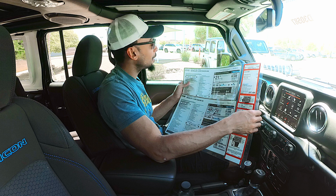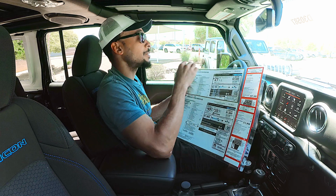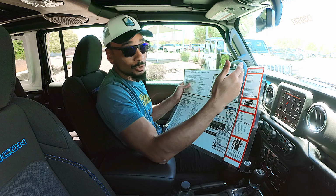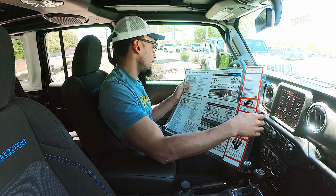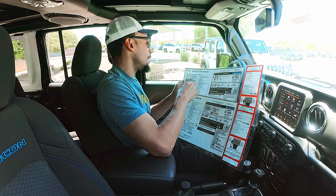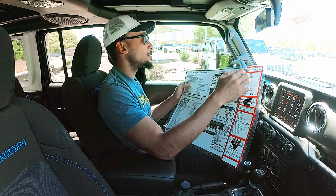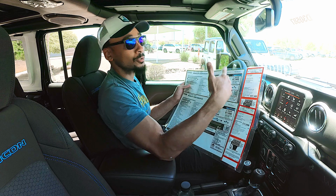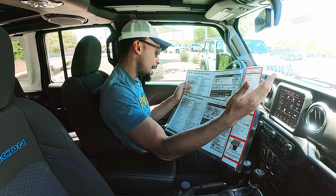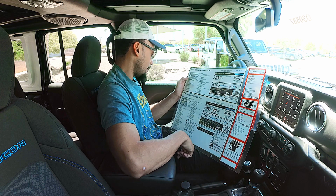Some people are stubborn, they want to stick with the V6 only, but that V6 is an upgraded V6, not the regular Pentastar. It's the e-torque version. That's an upgraded V6, that's dope for me. It's called the 3.6 V6 24 valve VVT, variable valve timing, e-torque engine with start-stop. So the engine does turn off when you stop, and then it turns back on when you go. That's another feature that helps save gas. But other than that, a lot of the features on these vehicles are pretty much the same.